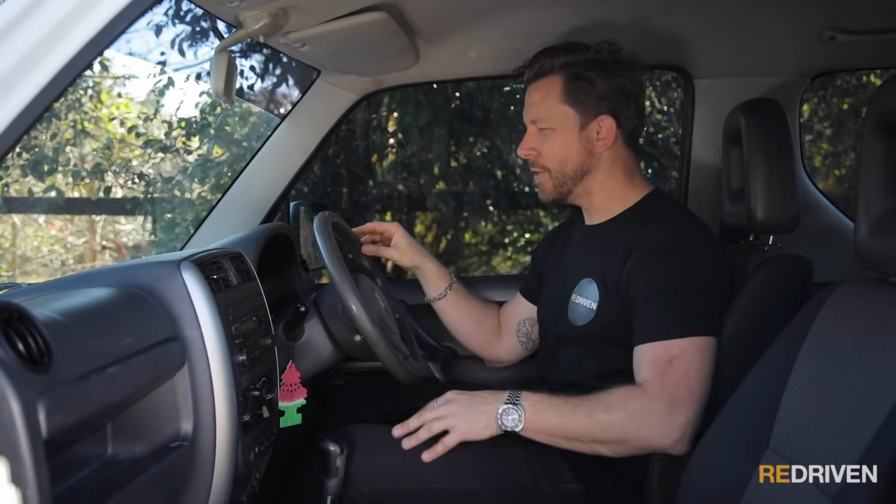So is it safe? Well, it has dual front airbags, ABS brakes, seat belts, and from 2014 electronic stability control. But look at it this way, the current brand new Jimny only has a 3-star NCAP safety rating, and that car is a whole lot safer than this one. So no, it's not that safe.